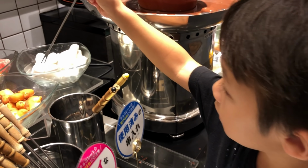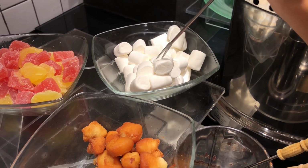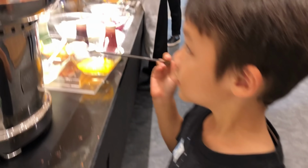All right, so you're going to go do that, and I believe the camera will be following William. So, good luck and have fun. This is how you do your marshmallows. Stuck for a second. It sticks.